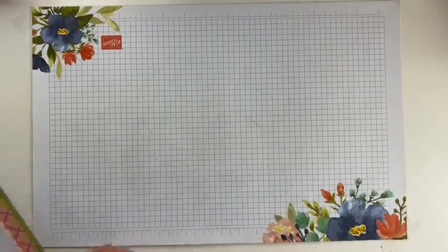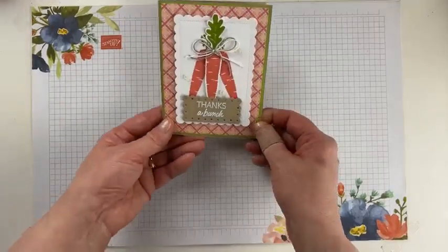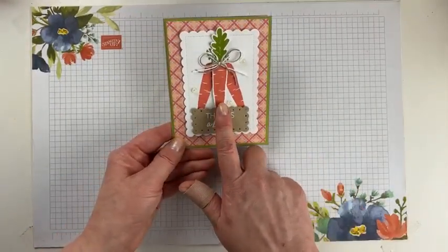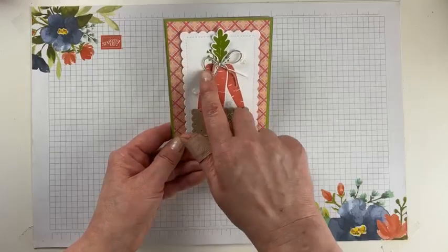This is another swap card that I received from Nathan. And he did the carrots. He did them in Calypso Coral and then just stamped a little bit in the background.